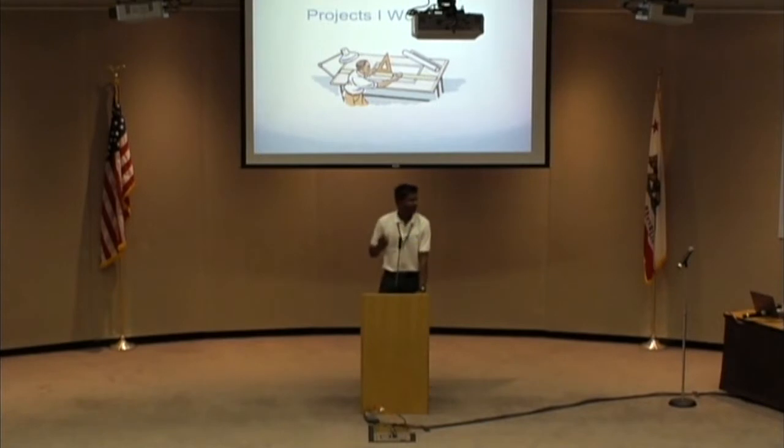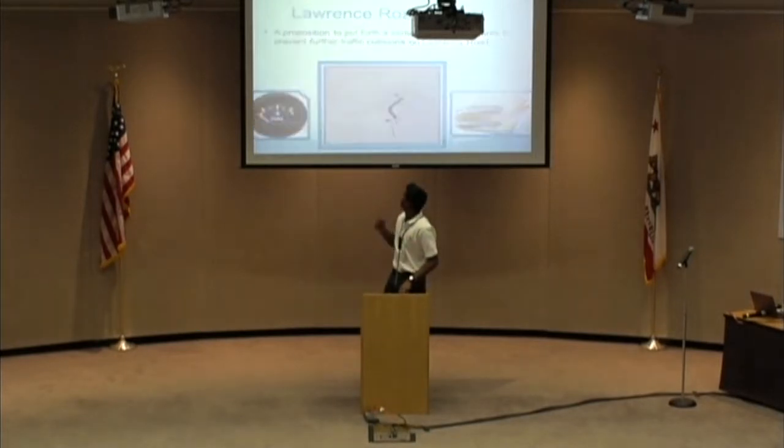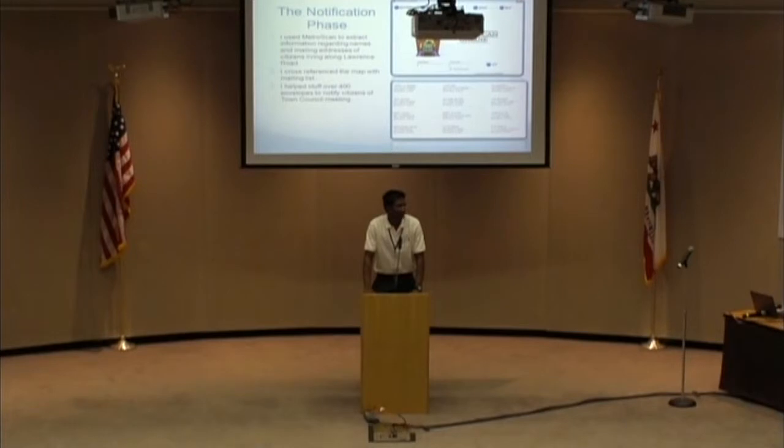So I worked on a number of projects while I was there, and I thought I'd tell you about a couple of the cool ones that I liked. The first one was the Lawrence Road project, and basically that was a proposition to put forth a series of safety measures on one place called Lawrence Road, where there was a curve in the road, and there'd been speeding drivers who went off and there were accidents. So as traffic engineers, it's their job to put in safety measures. And of course, if they want to put in safety measures, they have to get it approved by town council and the citizens in the area.